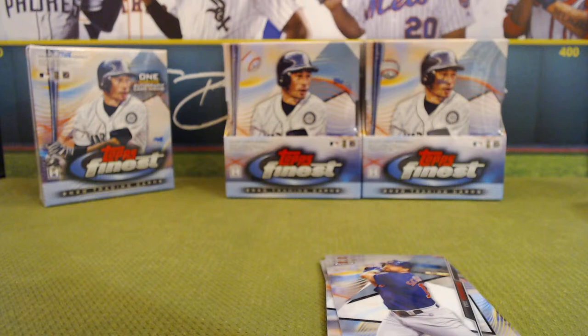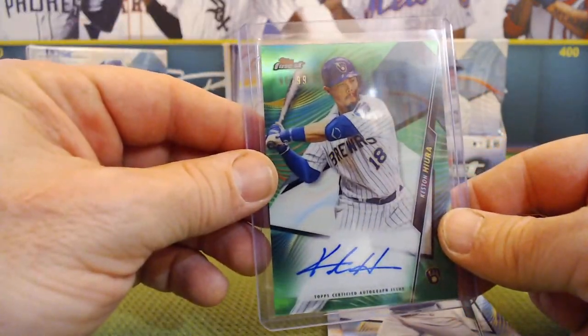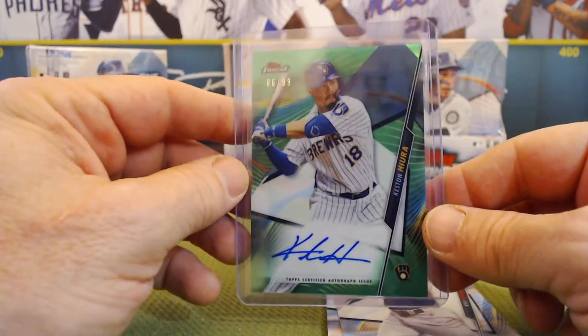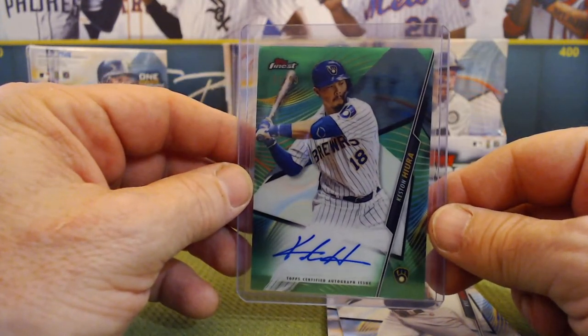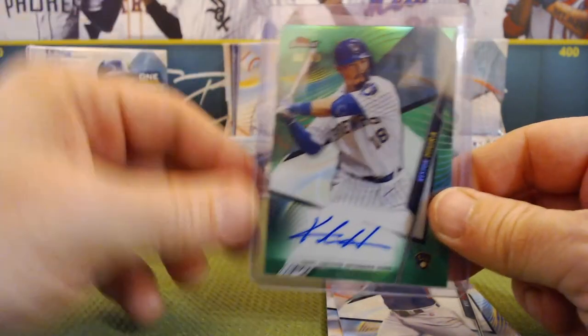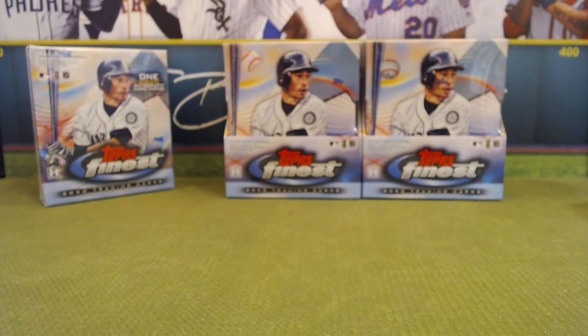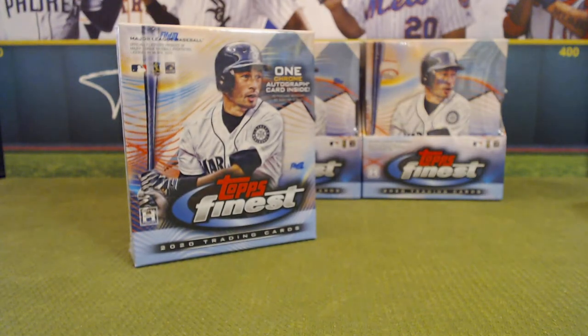I wish I could get the shine on this thing to really... Yeah, it's not going to happen. It's a gorgeous card, guys. Nice on card, and that is... His rookie year was last year, but... excuse me. He is the real deal, for sure. All right, these we've gone through already. That makes us on to mini box number two of box number two.